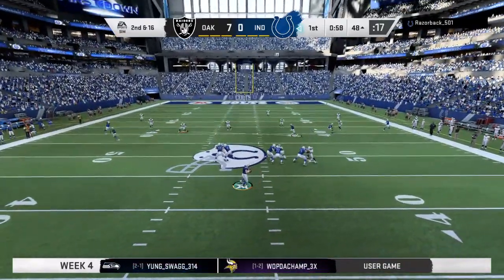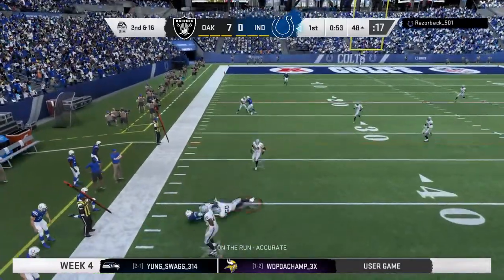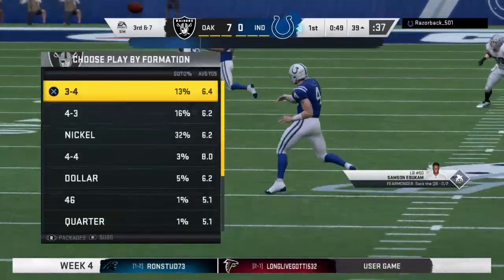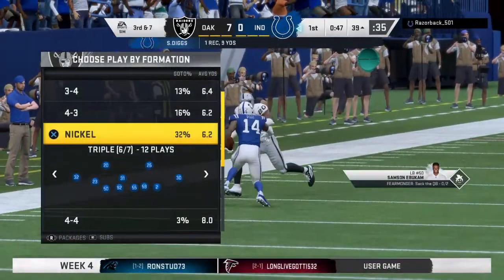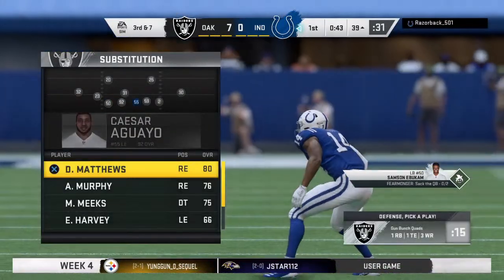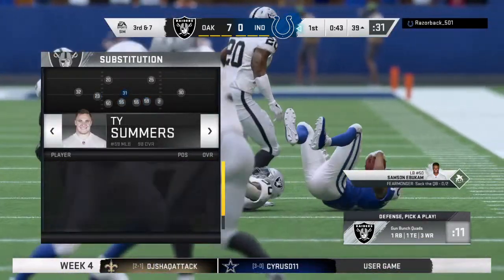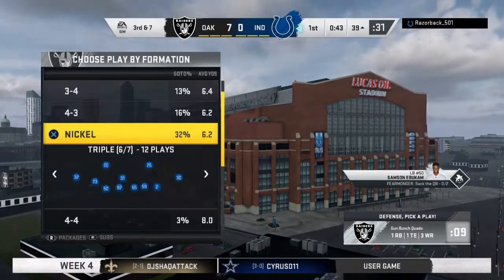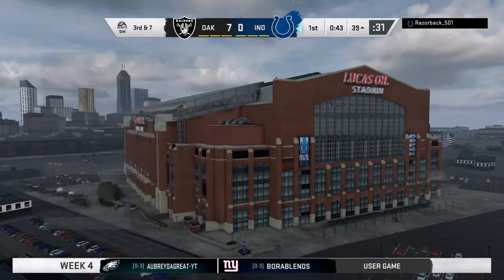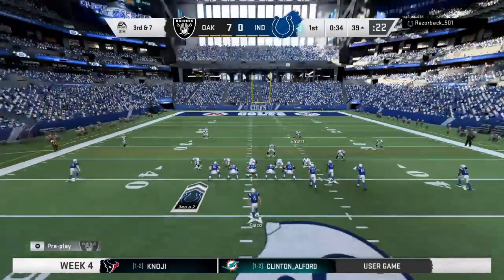Second and long. He's got it complete to Stephon Diggs. They'll get 9 there as that sets him up better for third down. That's a gain of 9. Brings up 3rd and 7. If they want a first, they need to get the football to the 32 here on third down.